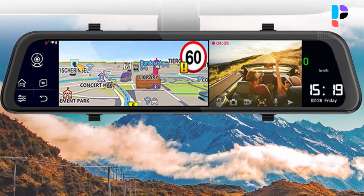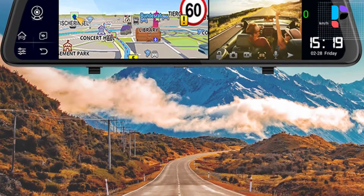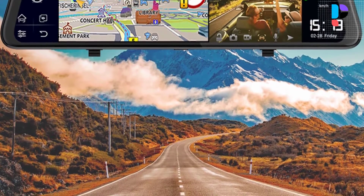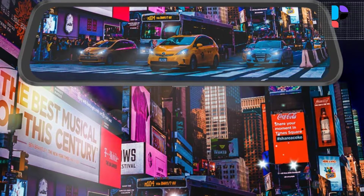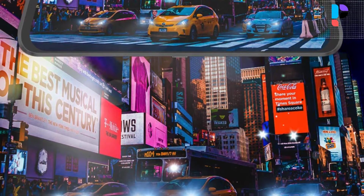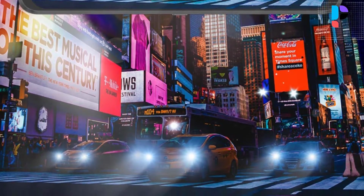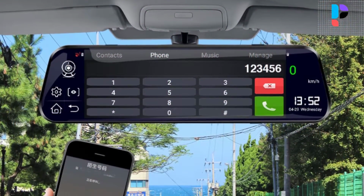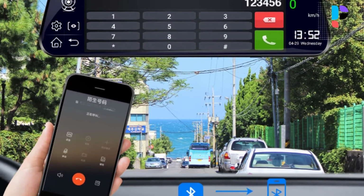Hello, in this video we are going to check out the top 5 best touch screen dash cams. We made this list based on my personal opinion, which is a result of research. We ranked the products based on their quality, specification and all other important facts. We have tried to select them from various price ranges, so you can easily find the best product for you.